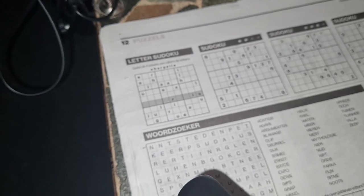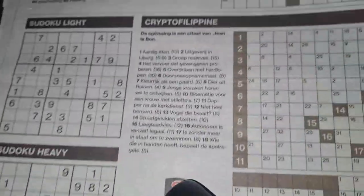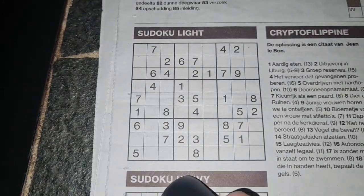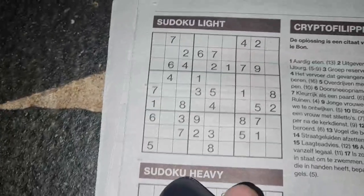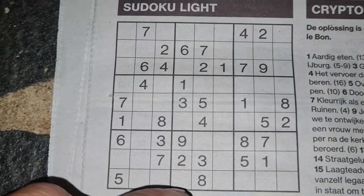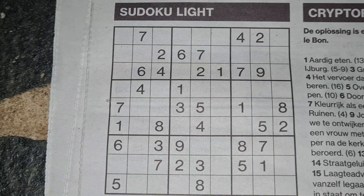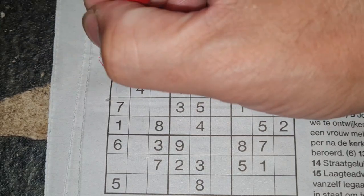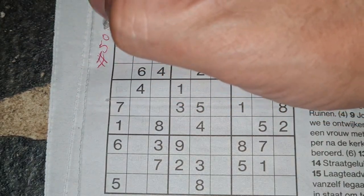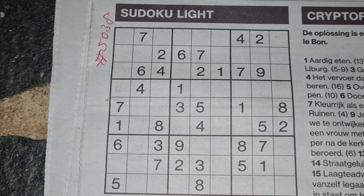I won't do them all. Half of them I will solve, but first I will solve this light. Yes, this light Sudoku. Let me focus and zoom in the Sudoku light. This will be number 5038. Before I start, I always count the printed digits.